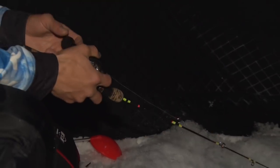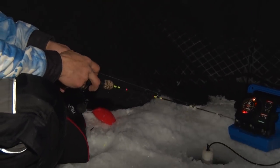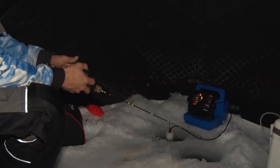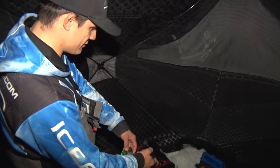Bait caster, I like fishing bait casters a lot. They pick up line fast, especially for deep water. You know, one crank is like three of those on a spinning reel, and it's just easier for me. Oh yeah, there we go.